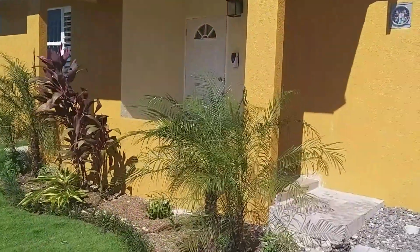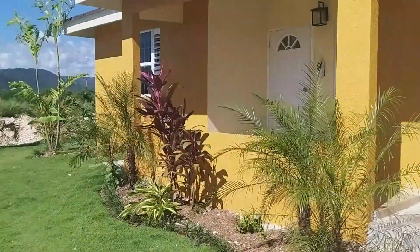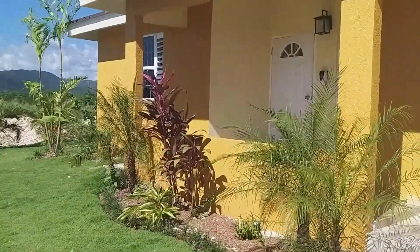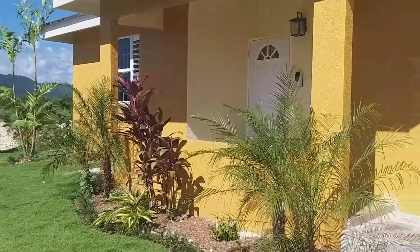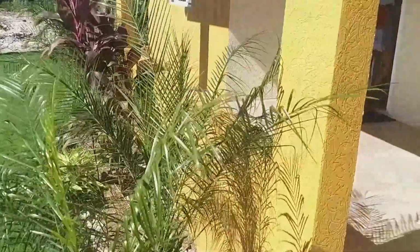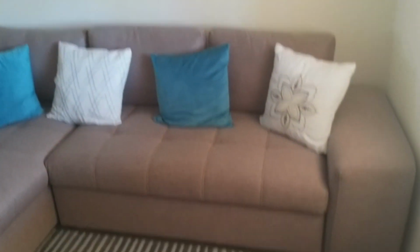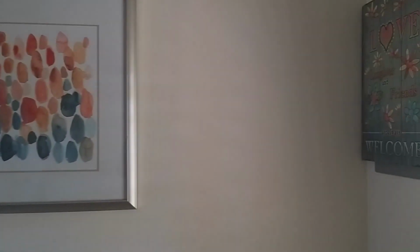So the Monarch, which is this one, the house is 1,100 square feet and the lot is 4,000 square feet. Alright, so let's take a look inside the Monarch. Alright, so this one is 3 bedroom and 2 bathroom. So just showing you guys around.